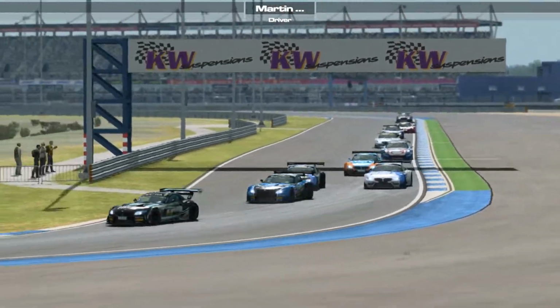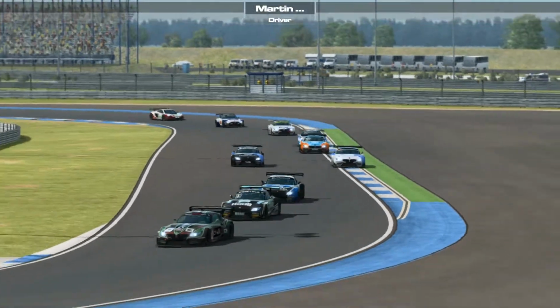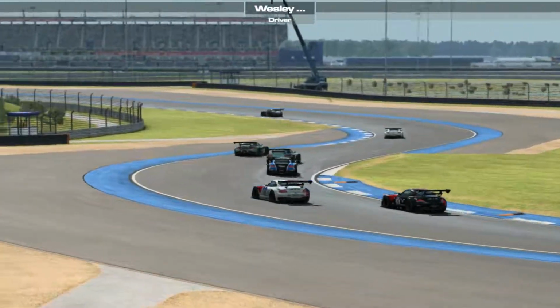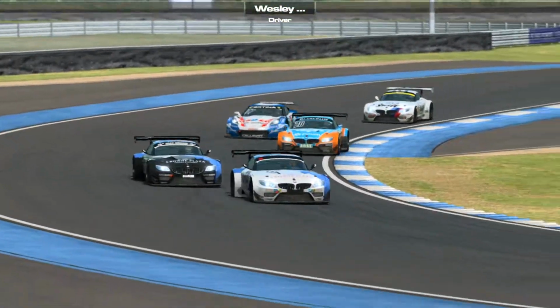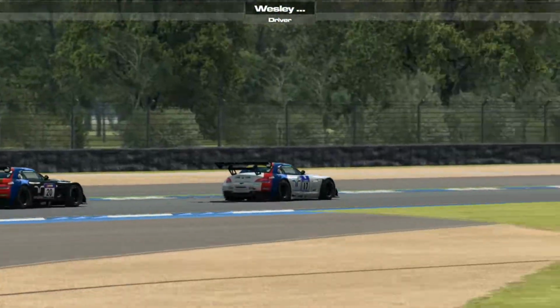Schwari's 8th. Schultz is 9th. He had a pretty solid debut, 4th place in his debut race, and a debut race for that car, the Callaway C7. Wesley Stokes trying to go around the outside of Rick Martel. Goes onto the inside on the switchback, and he's going to get it. That's going to be P6 for the American.